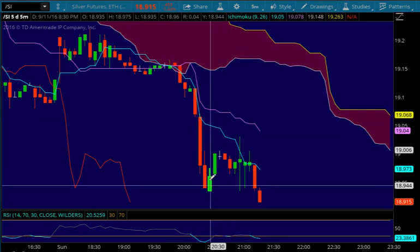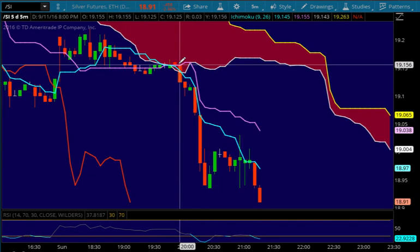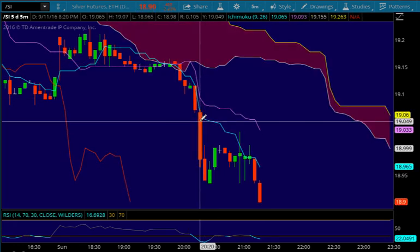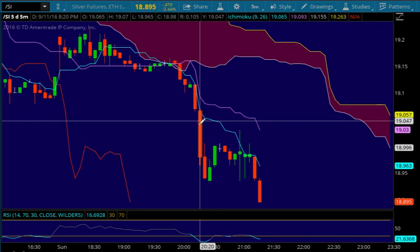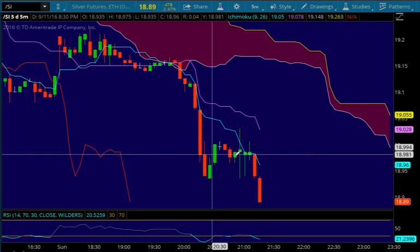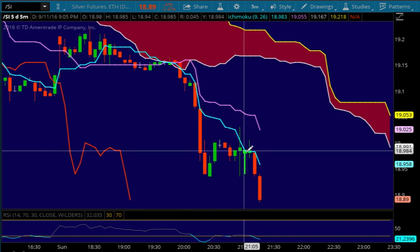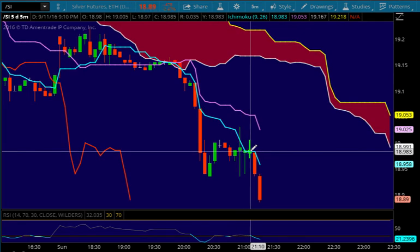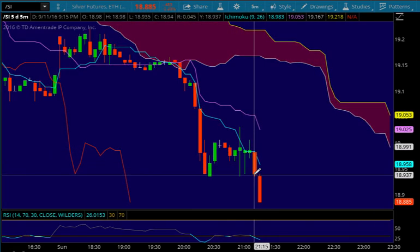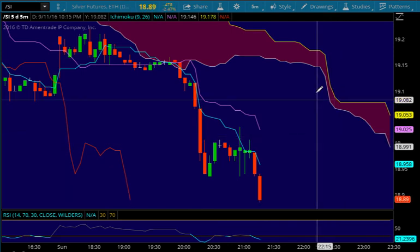And in Ichimoku terms, if you were short silver, you could have stayed short, looking for a lack of a close above the Tenkan Sen, and we see that there was one close above the Tenkan Sen here where you might have been cautious about staying short. Then this candle put in an obvious close below the Tenkan Sen, and now selling continues.